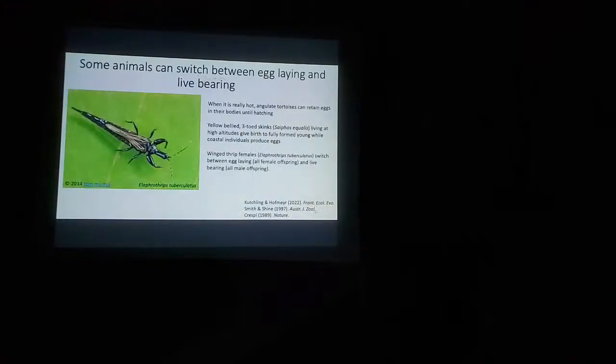Okay, winged thrips, these are insects, can also switch back and forth between laying eggs or giving live birth. Depending on which strategy they choose, they will either give birth to all female offspring if they lay eggs, or all males if they give live birth. So it's kind of cool.